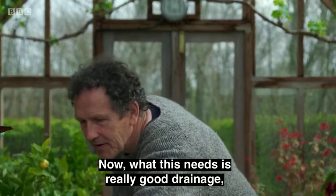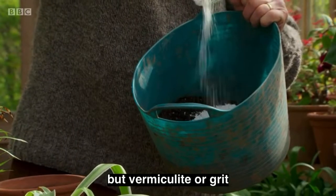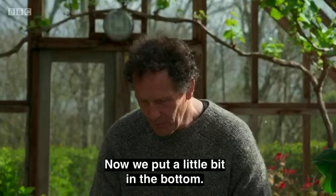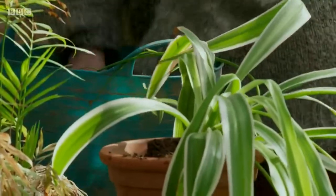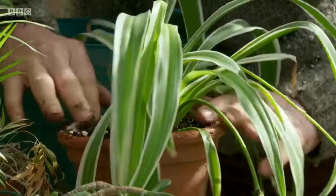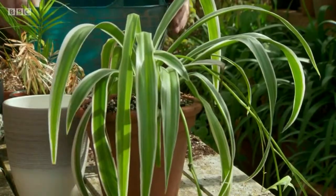Now, what this needs is really good drainage. So I've got some compost and some perlite, but vermiculite or grit will do the job just as well. And then mix that up. And we'll put a little bit in the bottom. There we go, new home for you. That needs watering, but you're looking at keeping it pretty dry, but misting it daily.